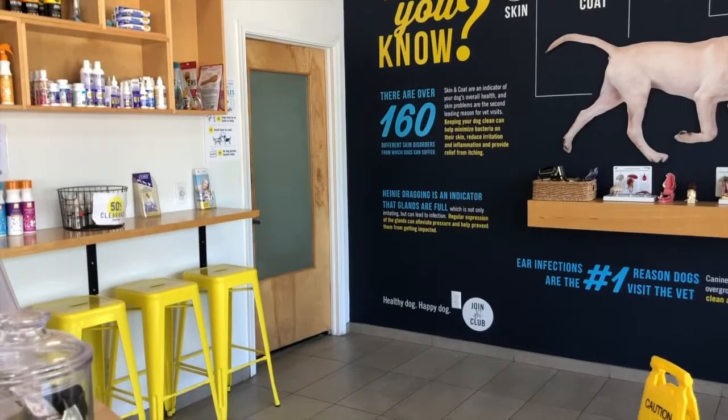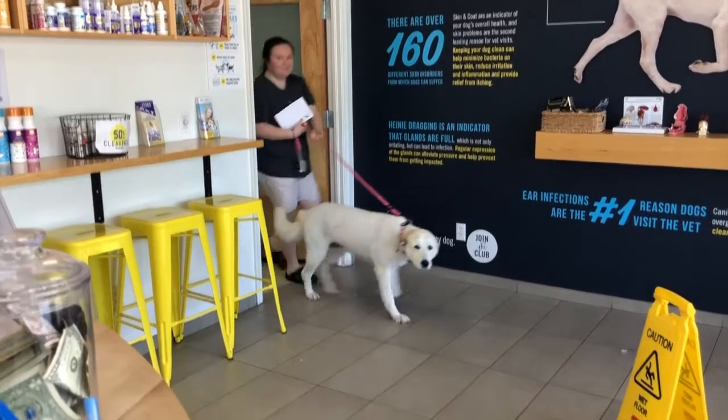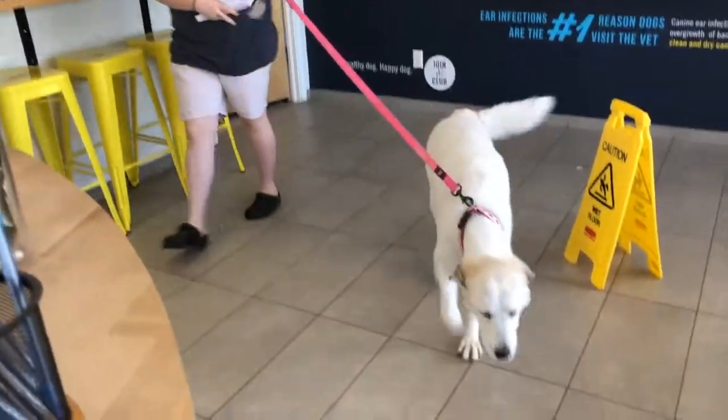The only problem with a mobile groomer is that they probably won't be able to give as many rest periods. So just something to consider. But I love mobile groomers too, and you're always nearby if they have any questions or anything like that. So anyway, let's go get Sam. There she is. Hi, Sam.